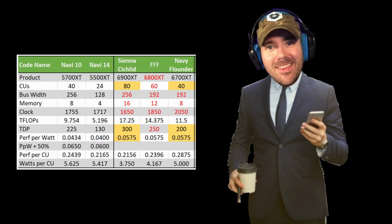Now, I'm going to lean also on leaks again from Moore's Law is Dead here, and I believe the 6900 XT's target is going to be a 300 watt TDP, while the Navi 22 card will stay close to around 200 watts. Again, putting this all into context, the Radeon 7 TDP is 295 watts, and the 5700 XT was right at 225, so I think all of these targets are a pretty solid determination.